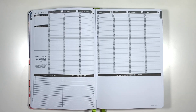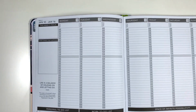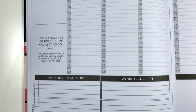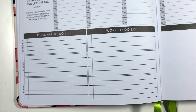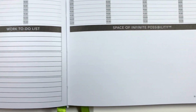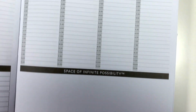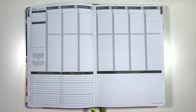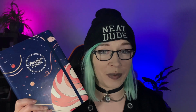So the kind of ride or die layout for passion planners is the timed weekly layout. I love that you've got loads of space at the bottom for your to-do lists, and also I use the entire Space for Infinite Possibility for journaling and including pictures. And then you've obviously got your timed columns, so I use that to time block my day, which is super helpful for making sure that I don't overcommit to a load of things in one day. And also I don't know how I would organise myself without a timed planner, honestly.